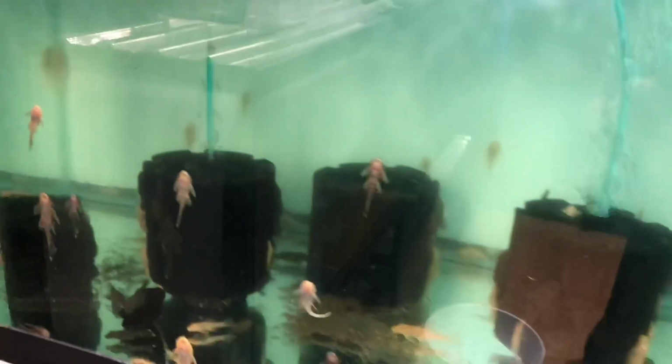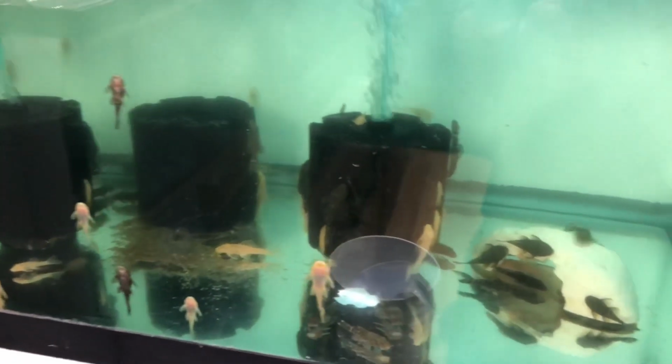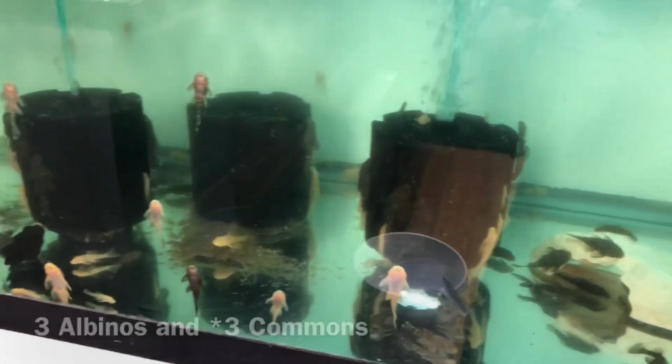But let's look a little more at the plecos. I'll move some things around, show you what's in the tank, and I'm gonna catch maybe 3 albinos and 3 males. Take a picture for the website.